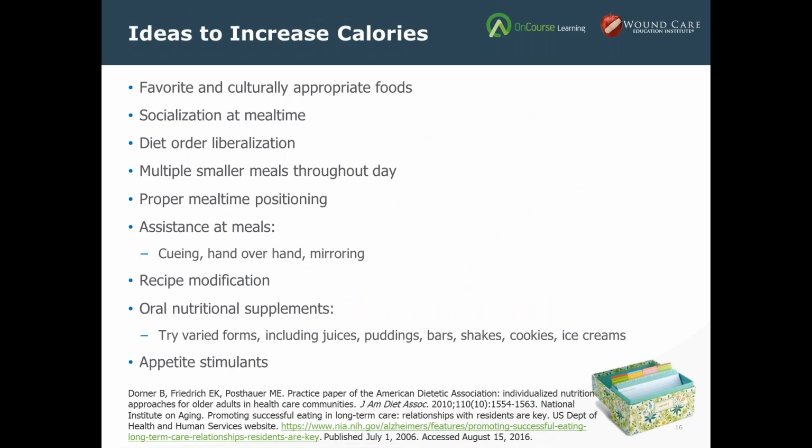So what are you going to do? How are we going to increase calories? Remember, I said I wanted to give you some ideas of what you can do. Well, this is just kind of a mixed bag here: offering favorite and culturally appropriate foods, things that people want to eat. Maybe this is the time that you liberalize the diet order. Do they really need that totally restrictive diet if they're not eating well and losing weight?